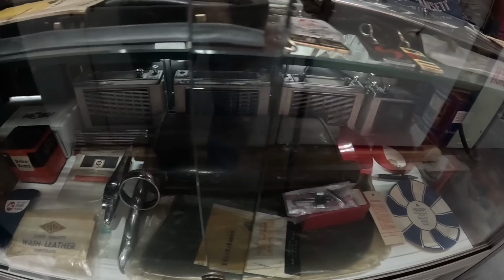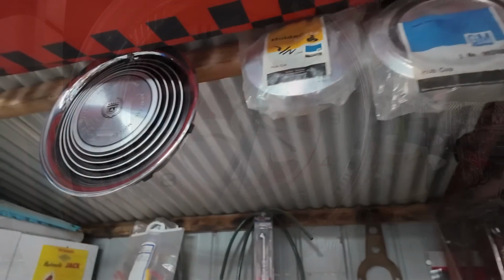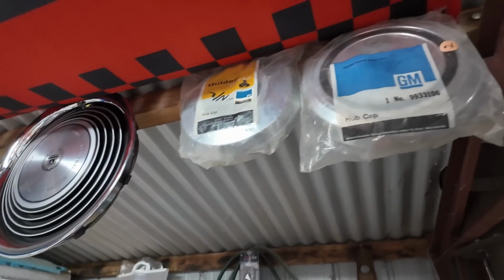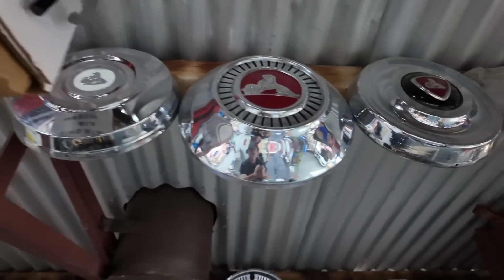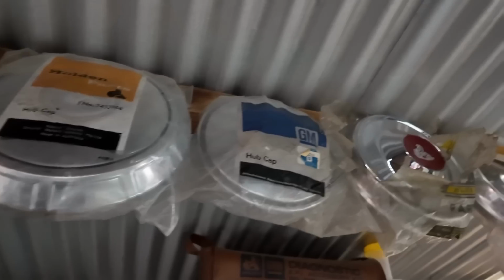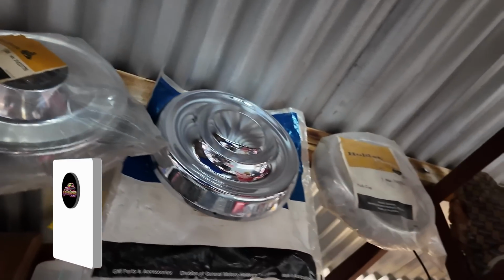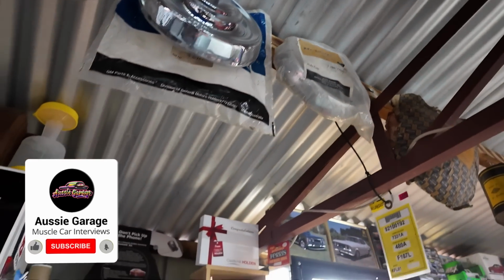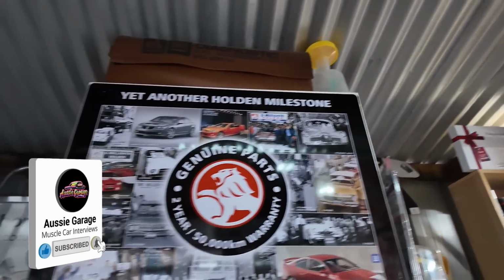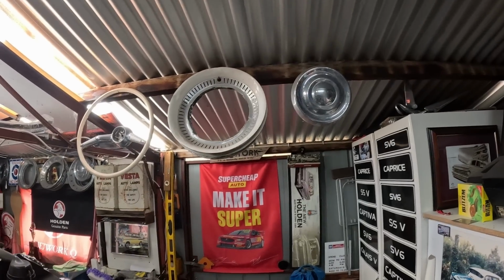I don't know whether you saw the bit of a hubcap collection, new hubcaps there. Different models, and the fact that they're still in the packets. I haven't seen that one before. What was that off? It's a Statesman, I think it might be HJ or HX. It's been a while since I've seen a hubcap that looked like that. And you've got all sorts of new old stock steering wheels. It's good fun.